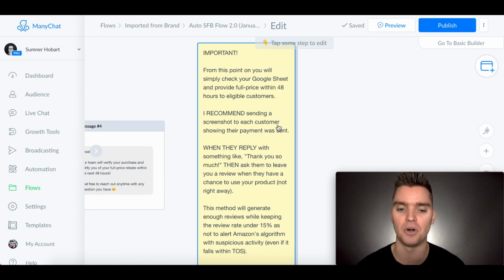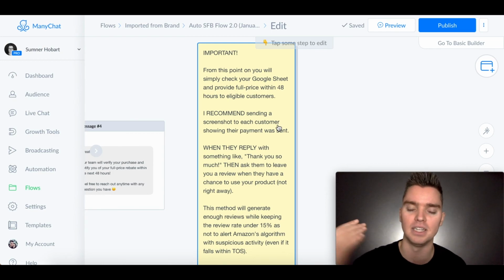So in summary, this is a really good method, but there are even better methods to this, in my opinion, that I'm going to be testing and I'm going to be letting you know about.